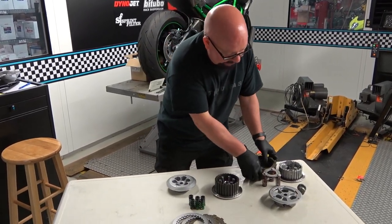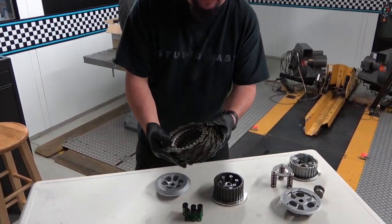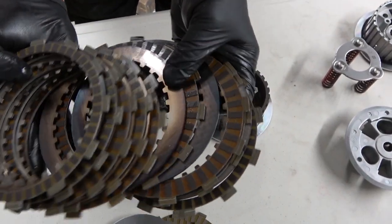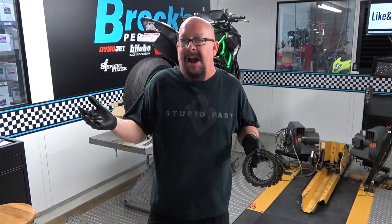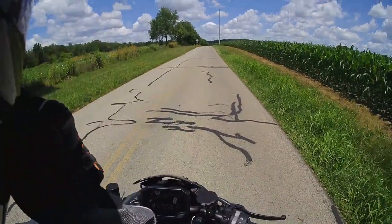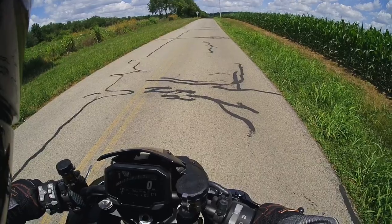And in fact, I want to point something out here. Even though the ZH2 only has about 500 miles in break-in miles, look at this. Look at the discoloration in some of the clutch plates. Now, I've ridden the bike out on the street, but I didn't try to launch it. It's my first attempt at launching a ZH2. We're not going to do a burnout or anything. We're just going to see what we get here.